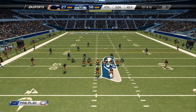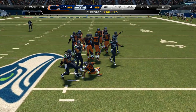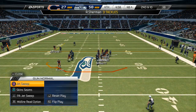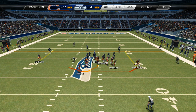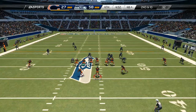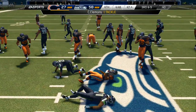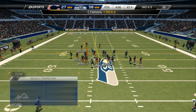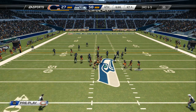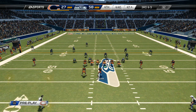Let's go. That is right in the slot. Bennett's in the slot. Get ready. Here's the handoff. The Seahawks.